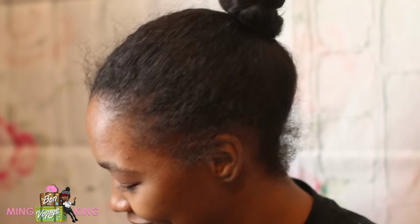Hello guys, so today I'm gonna be coloring my hair. I am shaking in my boots. Yo, I'm so scared. Like, I'm literally so scared. Like, this is my hair.